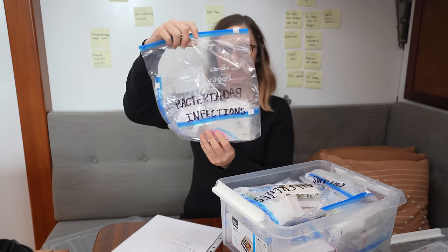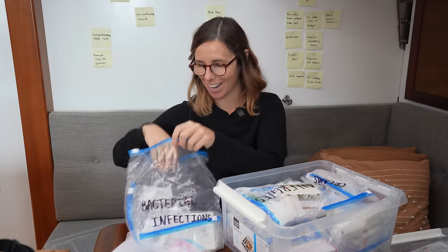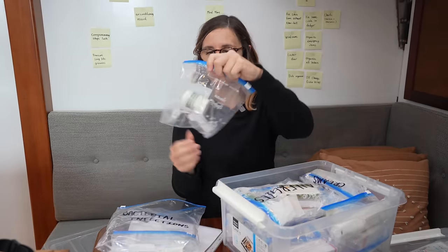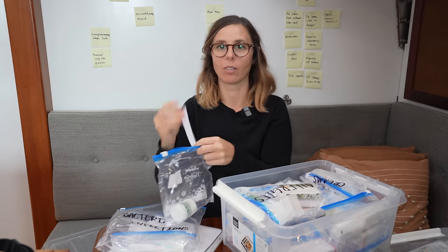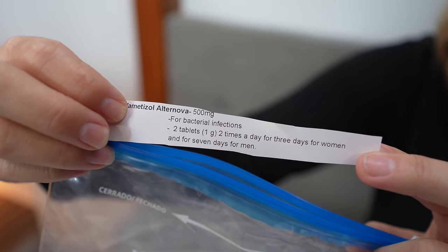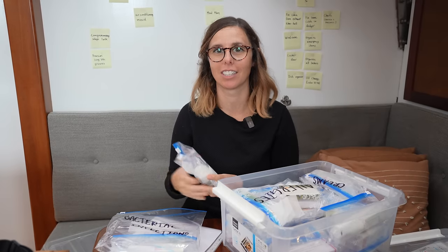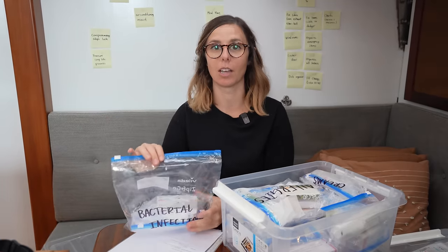So I have a bag here, a big bag that says bacterial infections. There's no mistaking what's in here. And then inside the big bag, there are smaller bags with the medication. And then I also printed out how to use this medication in the dosage like the doctor told us. And I just did that because I don't want us to have to figure out how to use each medication. I have a feeling we'll be using these in emergencies, so I think just knowing exactly how to use it and having nice labels will make it a lot easier in those situations.